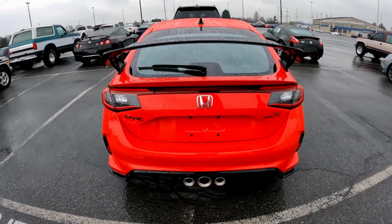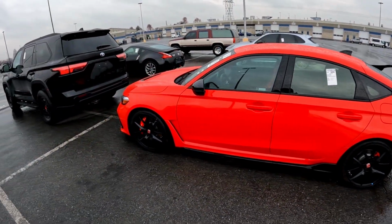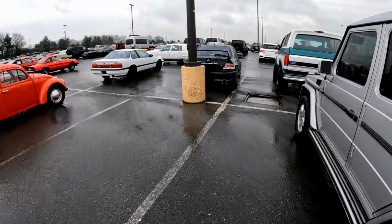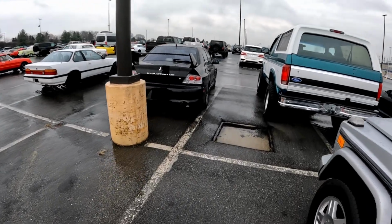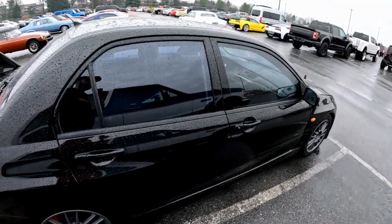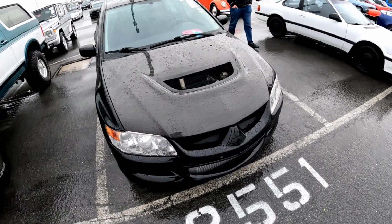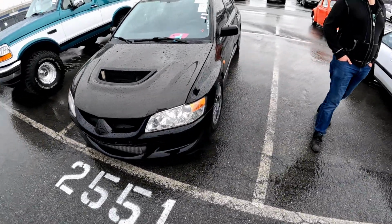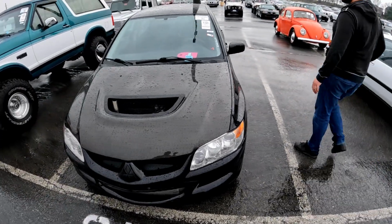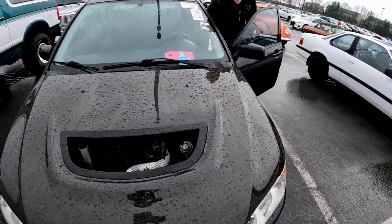Not very interesting, but it's pretty cool. Not big into those, all GTR. There's a Mustang. Look at this Evo. Looks clean. Oof. Got that wastegate out the hood. Look, check out that wastegate though. Can we pop the hood open or no? Yeah. See what this thing's got in it. Carbon hood too on it.